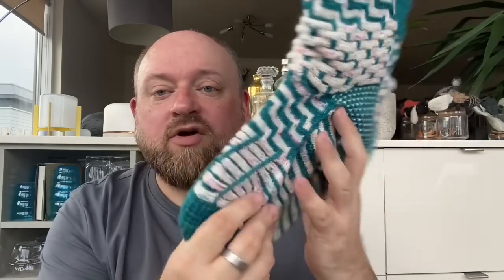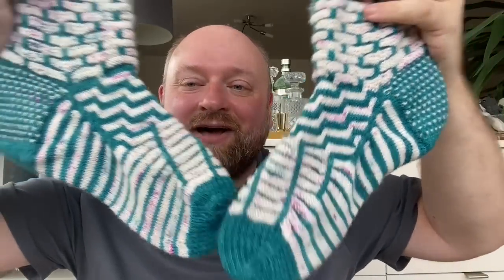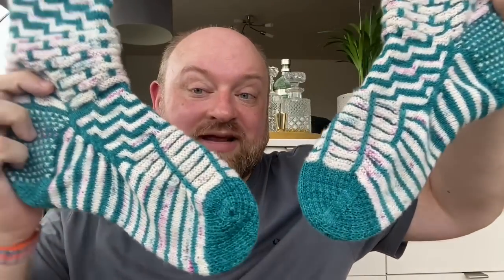And the same on the toe, not the toe, sorry, on the actual foot. Oh no, I'm showing the other way around. Where the foot section and the traveling cables travel in different directions. So yeah, these are quite possibly my favorite pair of socks ever.